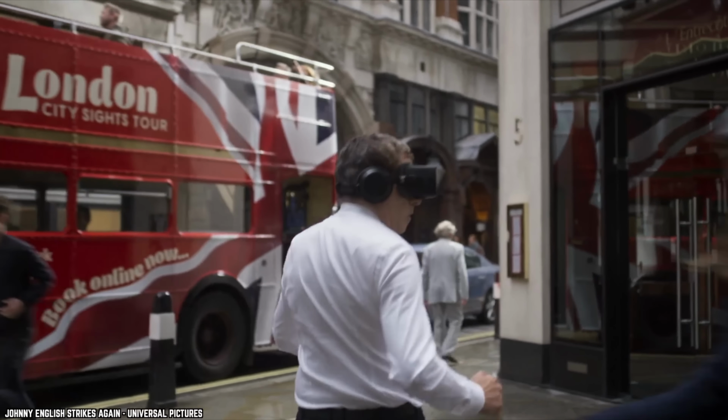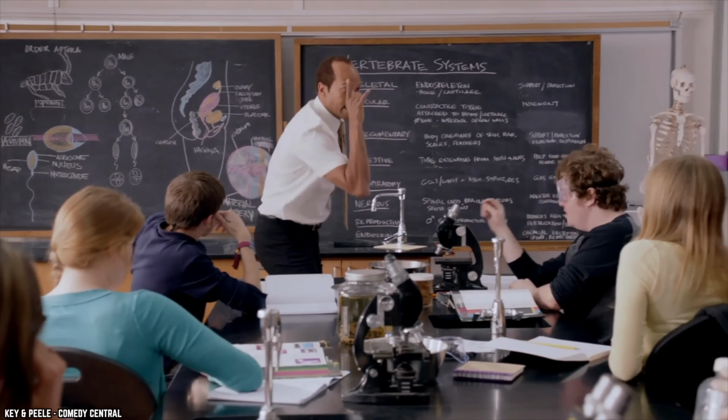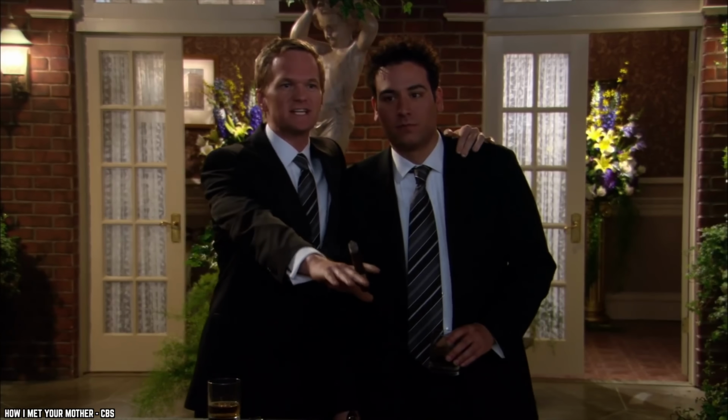Unfortunately for folks over in the UK, the breakfast staple will be vanishing from the menu permanently. With reports of McDonald's patrons across the pond being devastated by the news, the breakfast bagel will likely be a hot commodity before the item is gone forever.